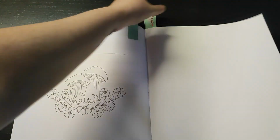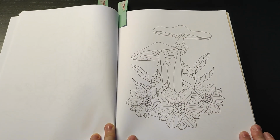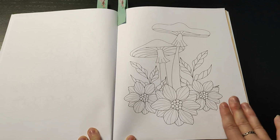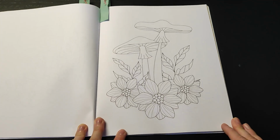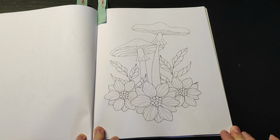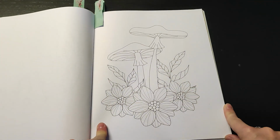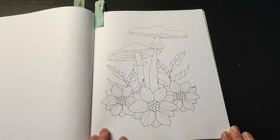Next page, let me see. This one. Yes, so for those pages, I kind of have a vision of what I want to do. For example, these mushrooms look like they would look good in green, because in my art journal, or experimental kind of journal, I draw a few different mushrooms myself, and I colored them, experimenting with colors and color combos, and I'm really in the mood for coloring those in green. I didn't really think about flowers yet, but I'm really set on doing green mushrooms, so that's the plan for this page.